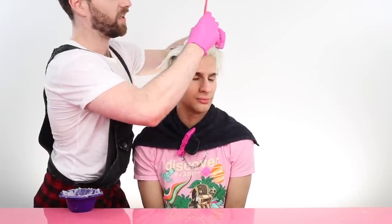And yes, we're starting at the root first. Because his ends are very porous and we don't want the color sucking up on the ends first. And being too dark.